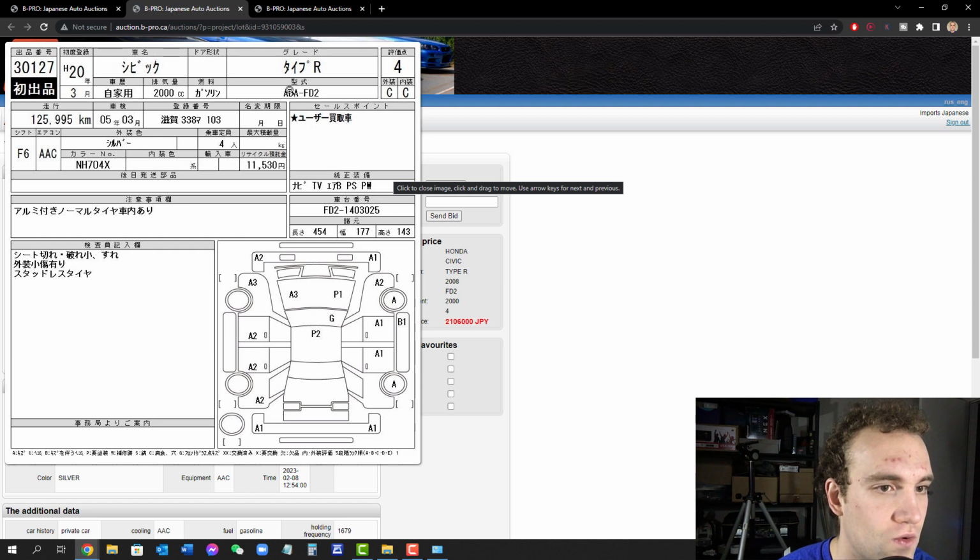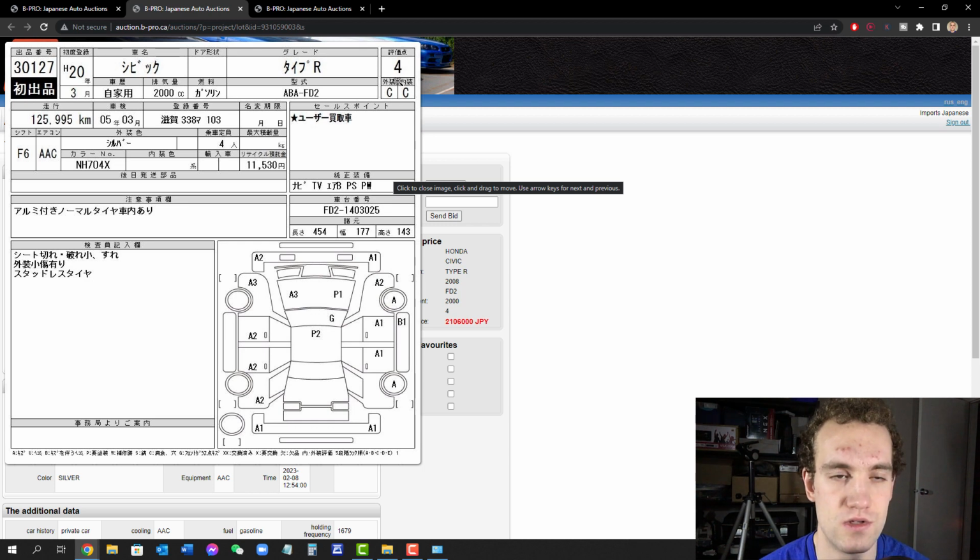There's nothing too important up here. This shows the model and the trim, so you can see R, Honda Civic Type R. So here we have the grade that we were talking about before. This is a grade 4, so a good solid used unit. You can see we have 2 letters here, C and C.